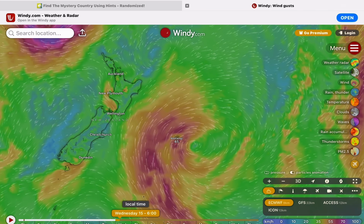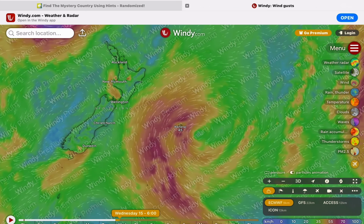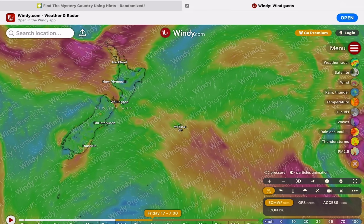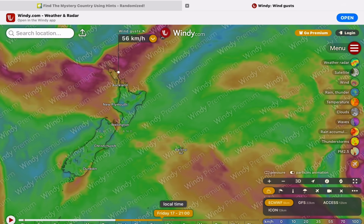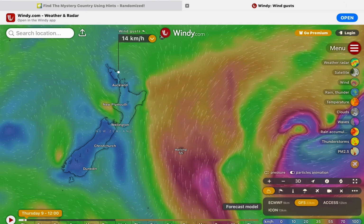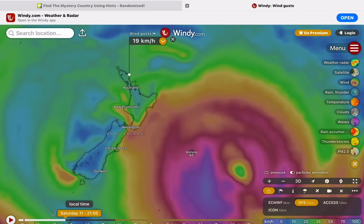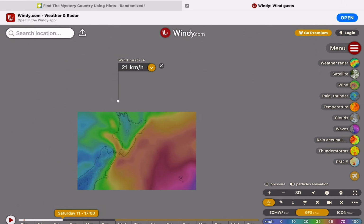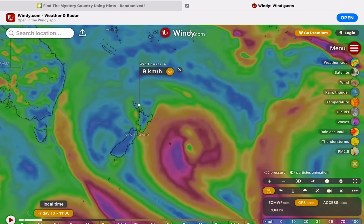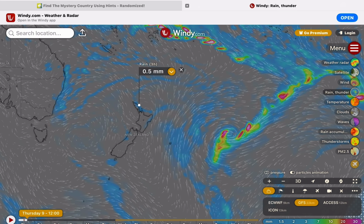On the 15th, it shows mainly quiet, slightly gusty in Whangarei, and the 16th is gusty in the northern North Island. On the 17th, it's relatively quiet there. But the GFS has the cyclone spinning there, maybe a tiny bit gusty between both islands on the 11th, but nothing significant in the next week or two.